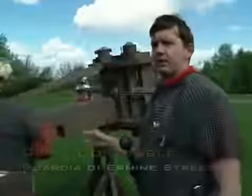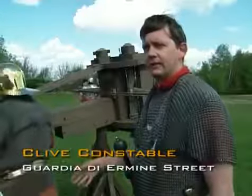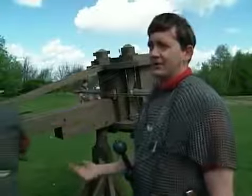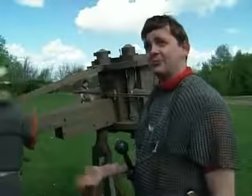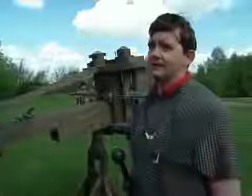Was called the ballista. They're really designed to batter away at either bodies of men or particularly gateways, stone walls. It would take a long time to knock down a decently built stone wall, but you can lob the balls over the walls and hit the defenders who are hiding behind.